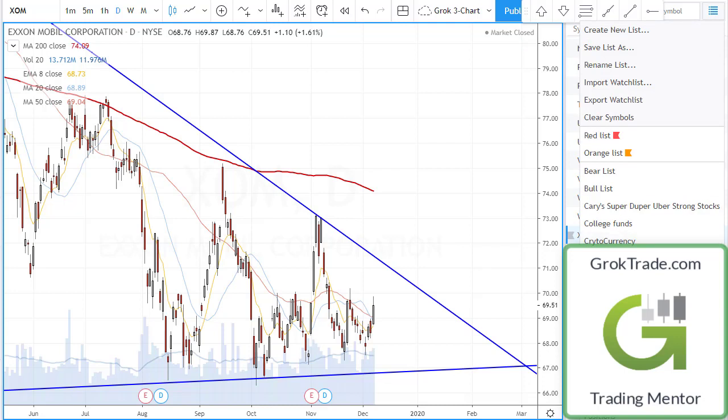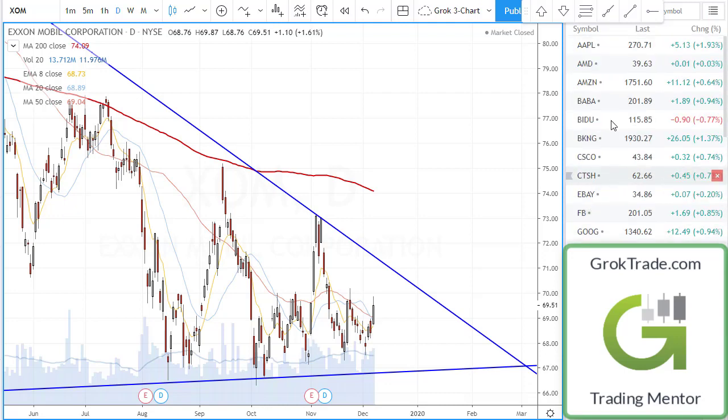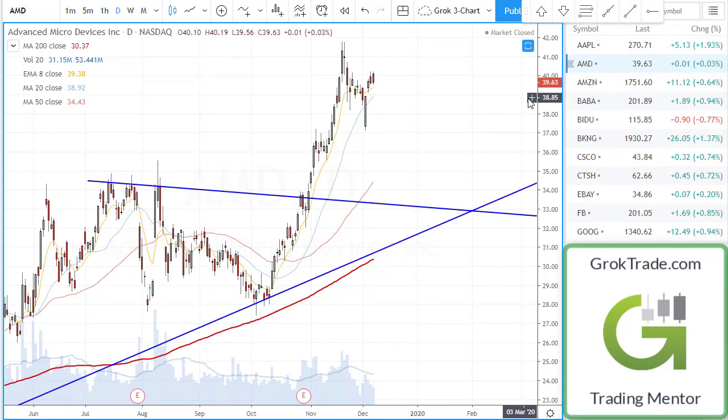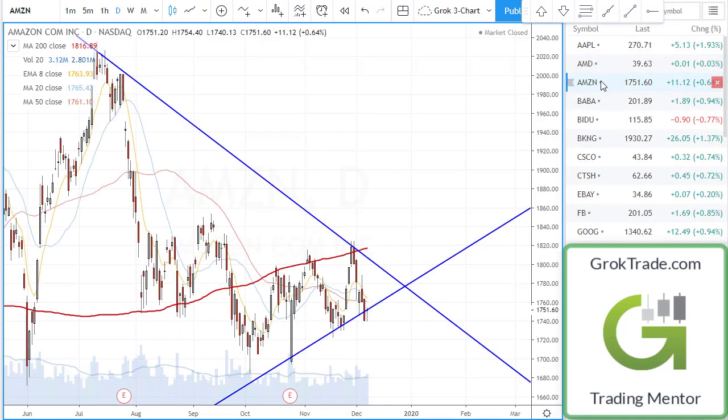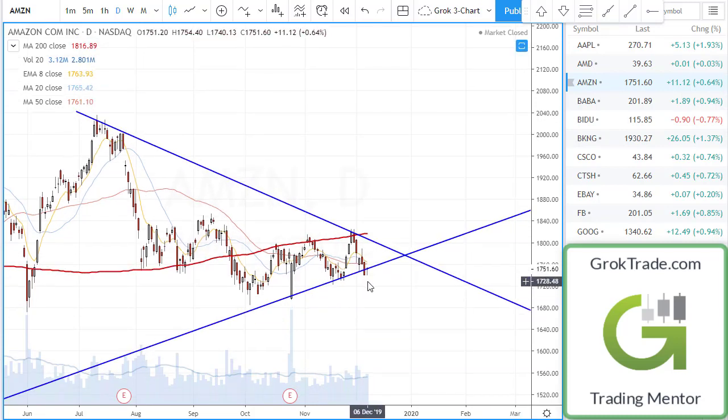Tech stocks, right here in front of me. Got to look at it. I've already looked at Apple. AMD, I'd stay away from that one. Amazon, stay away from that. It's having a lot of trouble. This could be breaking down here, which really surprised me going into Christmas season.